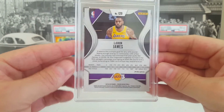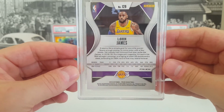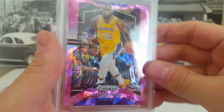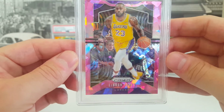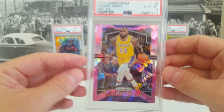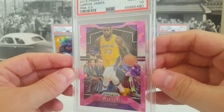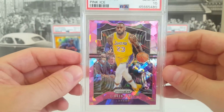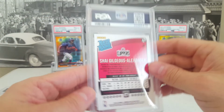All right, so we've already seen the silver LeBron. This is the pink ice. Just a great looking card right there. Look at that. It has like the cracked ice look to it. And we got a PSA 10. These, I want to say, are around 300 now. So that's another one of those that really increased during the time that PSA had it.